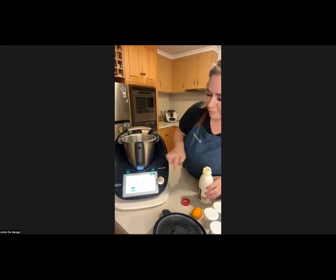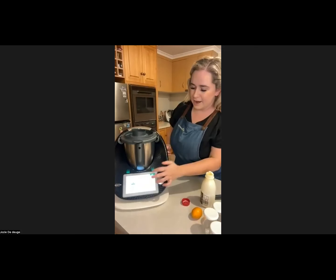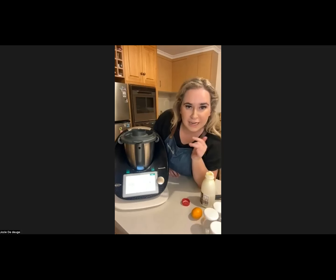Okay. So we've poured in 600 grams of cream, and we are just going to whisk that up now. With our whisk, we're going to whisk that for at least 1 minute, speed 4. So we're probably going to need a little bit longer.